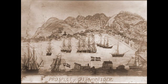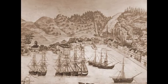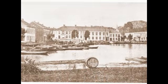The history of Risor starts in the middle of the 16th century when Dutch merchantmen bought timber from the local farmers. The trade grew and Risor grew with it. A town developed around the port and the inhabitants got into the shipping business themselves.